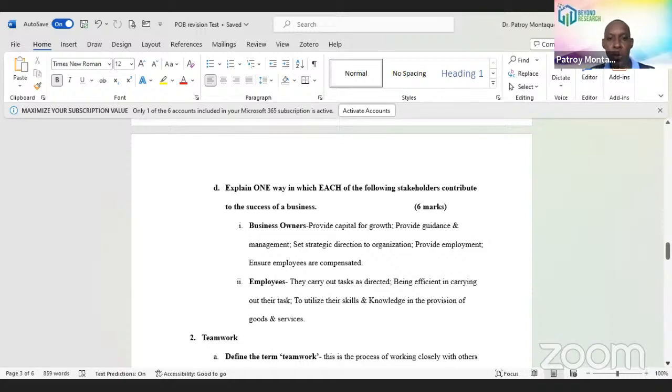So employees now, what is their contribution to the success of the business? They carry out the tasks as directed. So the operational aspect of the business, the employees are the ones who carry out those, right? So if you are in the business of baking bread, then they are from supervisors to the direct laborers, right? They provide the operational direction. Being efficient in carrying out their tasks, right? So with skill and competence, right?